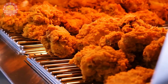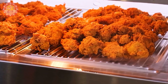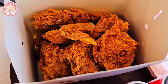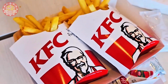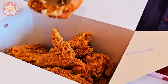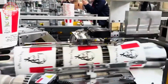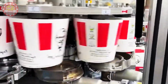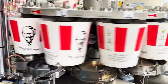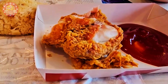Now it's time to get these crispy tenders into their final destination: packaging. Whether they're heading to a restaurant near you or being prepared for delivery, KFC has a specialized system to keep them fresh, hot, and crispy. The tenders are carefully placed in ventilated packaging, allowing steam to escape without making the coating soggy. This is how KFC tenders stay crispy even after delivery.